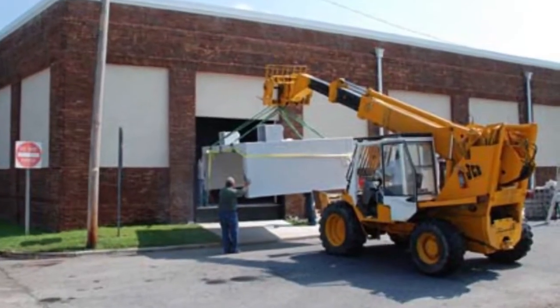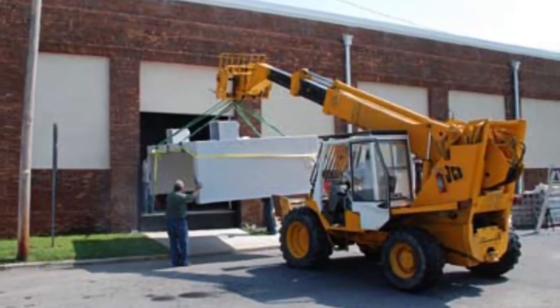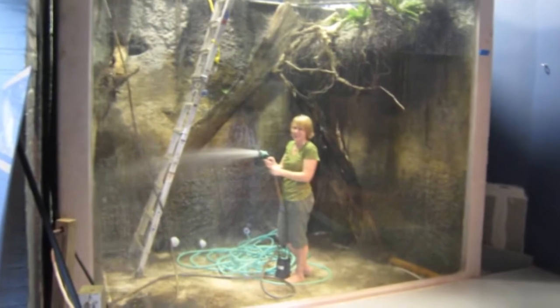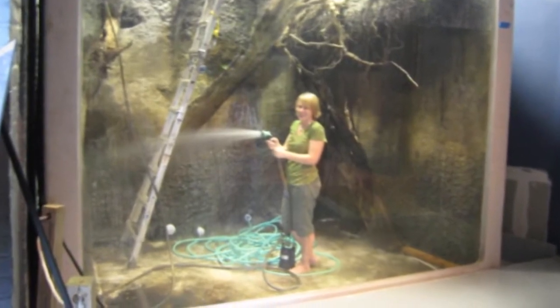The aquarium was delivered in 2009. It takes a while to install it, to cure the tank, and then also to get it biologically ready. There's a period in time where we need to establish a good colony of bacteria, and that does take a period of time before we can actually introduce species. So it wasn't until 2010 that we actually opened the tank to the public.